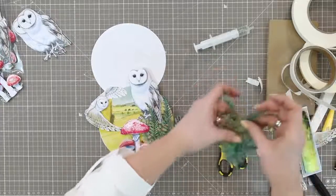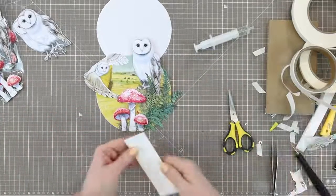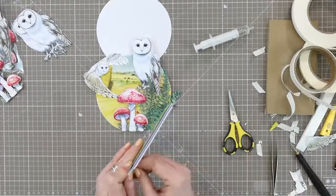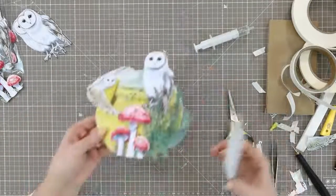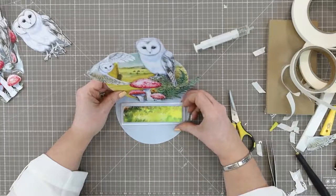I'm going to pop my ferns to one side because they're for another demo as well. And now I can pop on the actual stopper, and that's our easel card. So that's our first demo. Now when I finish this, we're going to recap the ones that we've used, so you can pop them in your basket if they're missing from your collections.